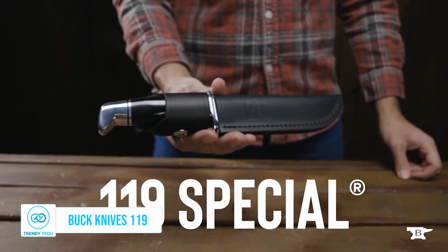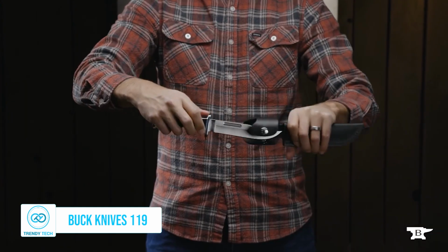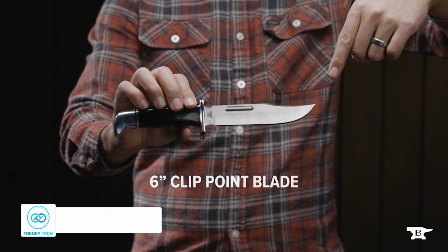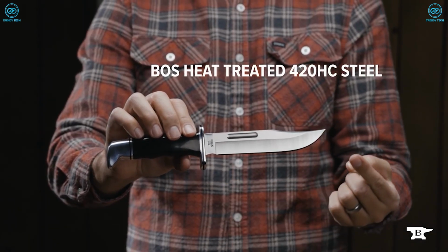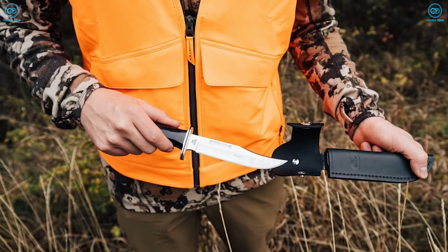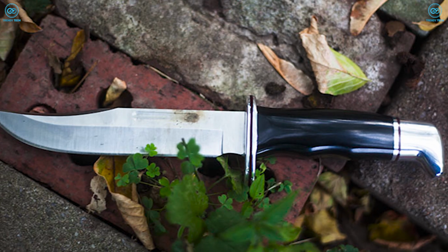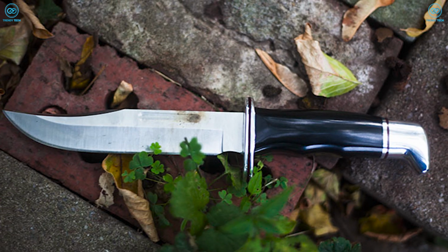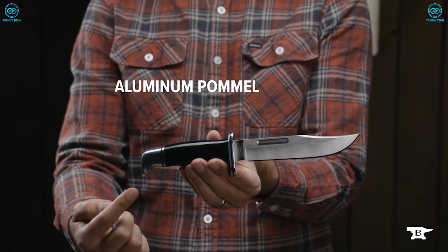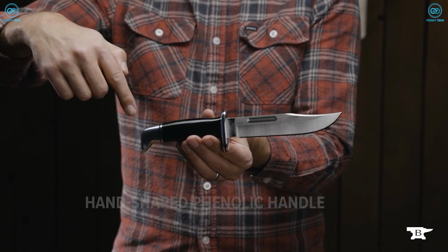The Buck Knives 119 Special is a legendary fixed blade knife trusted by generations of hunters, campers, and survivalists. With its iconic 6-inch clip point blade made from 420HC stainless steel, the 119 offers excellent corrosion resistance and edge retention. The hollow grind ensures precision slicing, making it suitable for everything from field dressing to wood prep and food tasks. Its durable black phenolic handle paired with an aluminum guard and pommel provides a classic look with a solid, comfortable grip even during extended use.